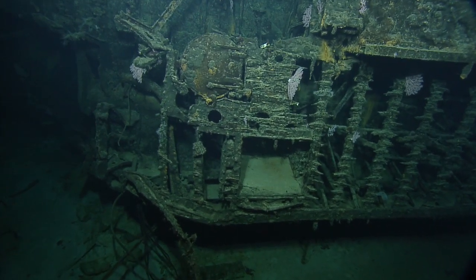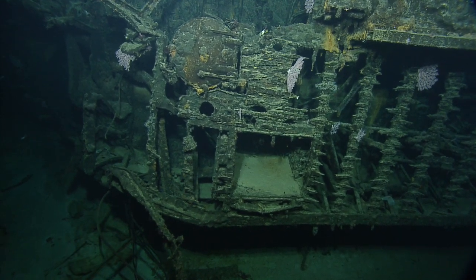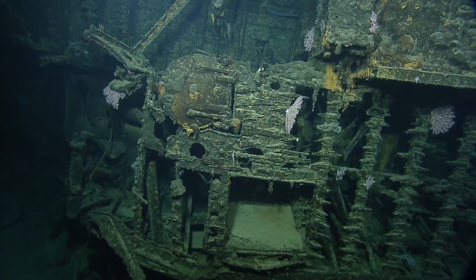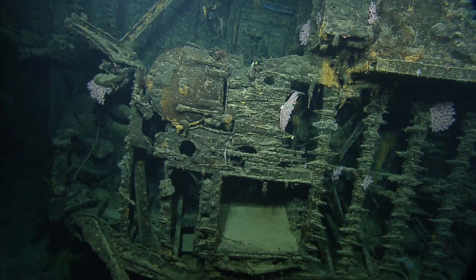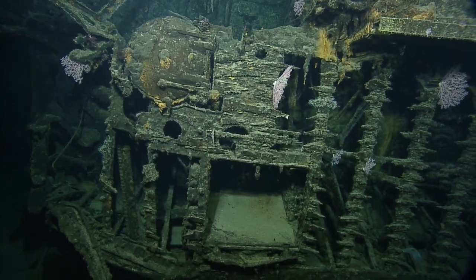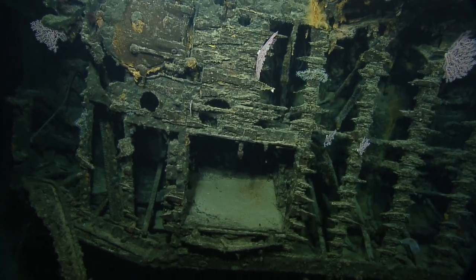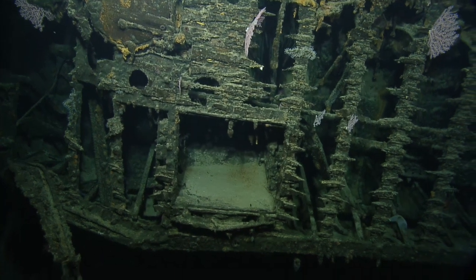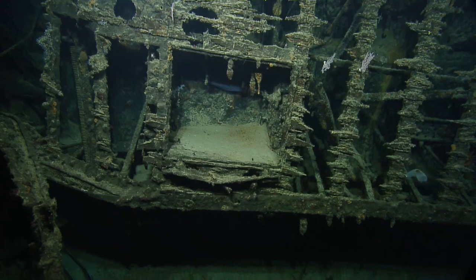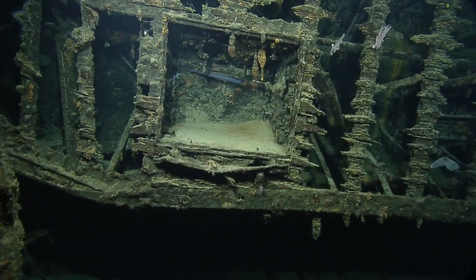Another hatch there, it looks like. Emergency escape, maybe. On the upper part of the camera. Yeah, I see that, Dan. But that one's closed. Somebody has a nice little home there.